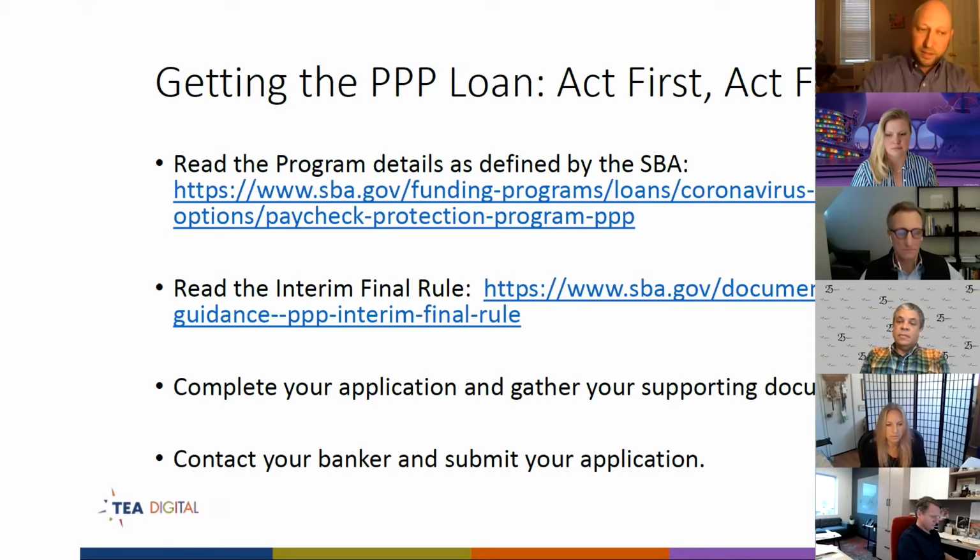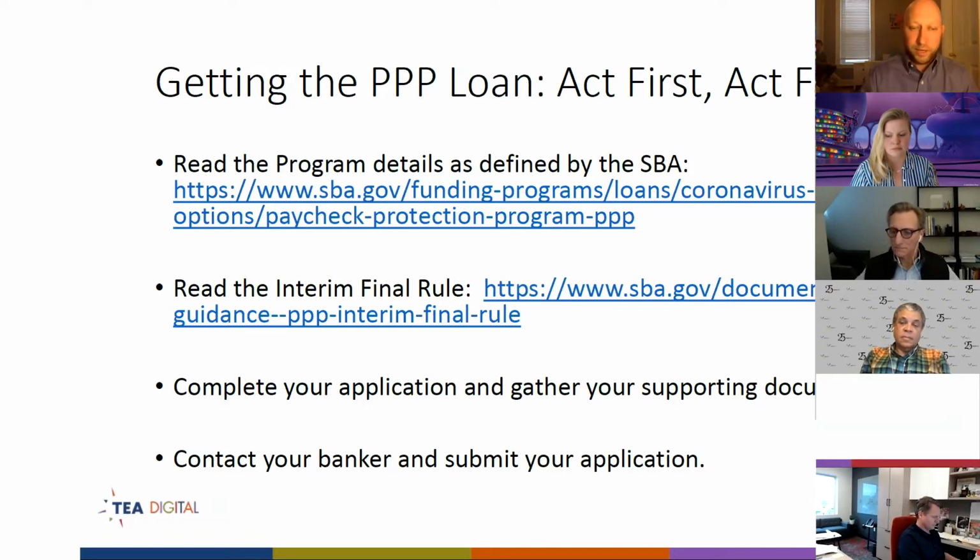But getting back to the simplest form of application, you're going to look at what your payroll is over the period that you're calculating based on. Let's say it's the past 12 months, and you average it out and say, okay, on average, I pay my people $10,000 per month. The maximum that you can apply for based only on payroll is 2.5 times that amount. So in that case, you would put on the application, you'll see it's not a very complex application. It says, what is your monthly average payroll amount times 2.5? That's your maximum loan amount. And then that's what you're going to be sending to your banker and saying, this is the amount that I want.